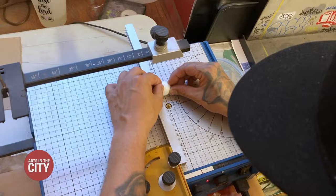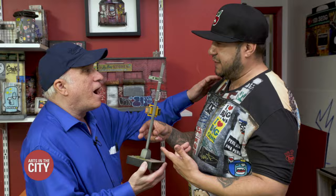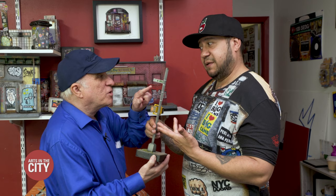For Danny, it's all about nostalgia. So this is a street pole. It represents a personal piece for anyone. Who doesn't want a street pole sitting in their living room to represent where they came from? I'm from Brooklyn, and I took music lessons on Avenue D. Look at that. So this brought you memories just by looking at it.